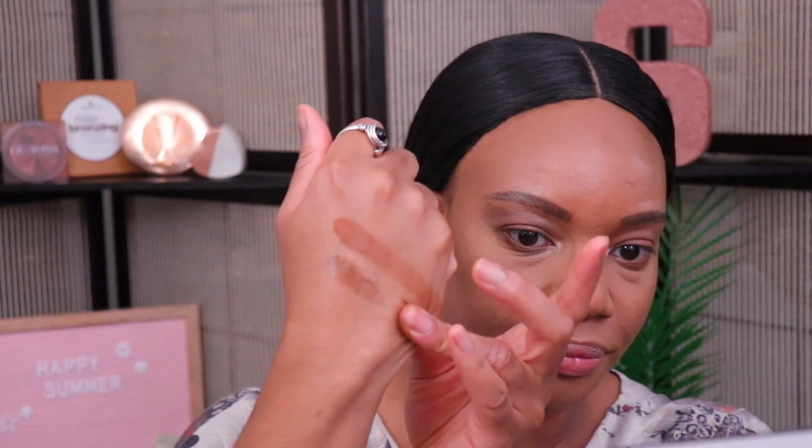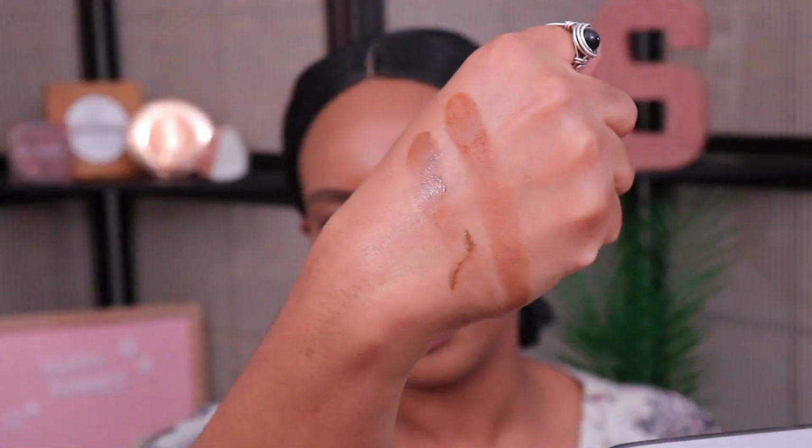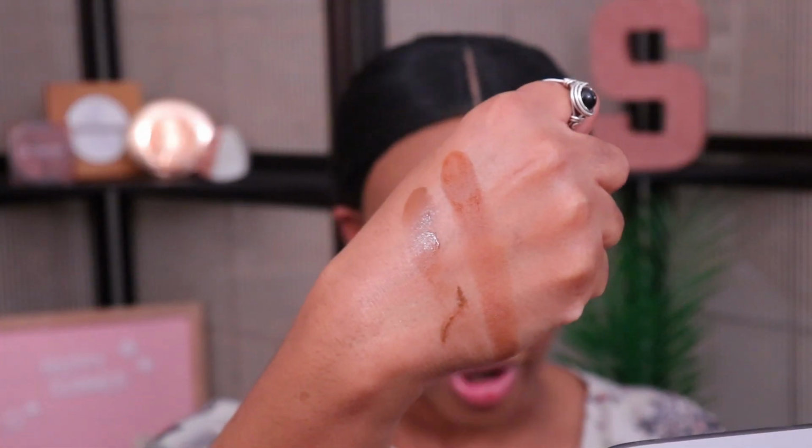Okay, so this one is the e.l.f. bronzer. Not the best swatch, but that's the e.l.f. bronzer. And then the last one I want to show y'all is the Physicians Formula Butter Bronzer. I picked these two just because they're drugstore, so I figured I would just stick with drugstore since e.l.f.